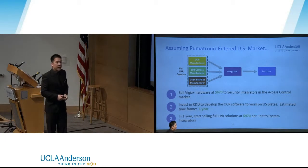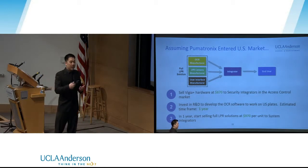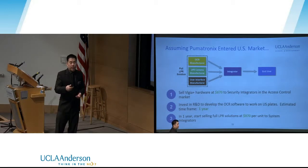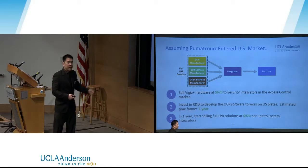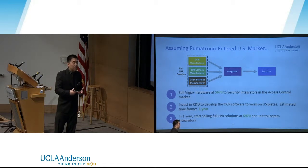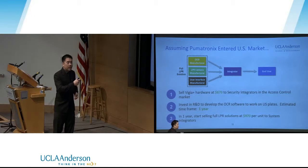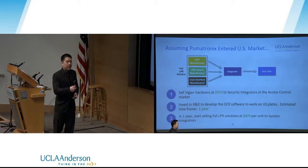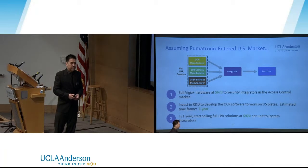The second phase in the strategy would be to spend the next year researching and developing a full all-in-one solution that includes OCR compatibility for the United States. And we estimate that would take about a year to develop. And then that leads us to our third phase, where once that year has expired and once that full solution is available and OCR compatibility is ready for the United States, we would sell that all-in-one solution at a $970 price point, which is a competitive price in the marketplace today.